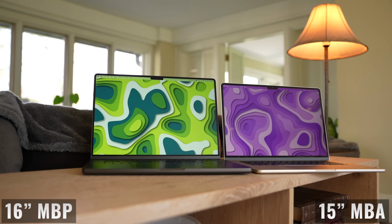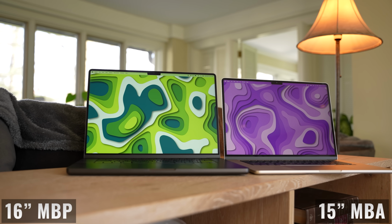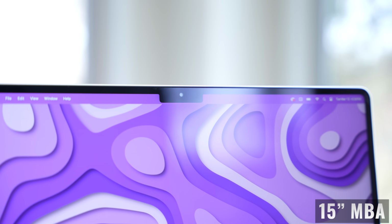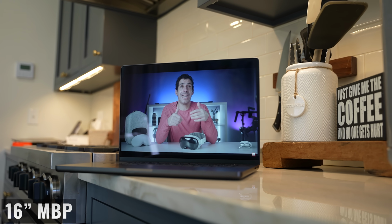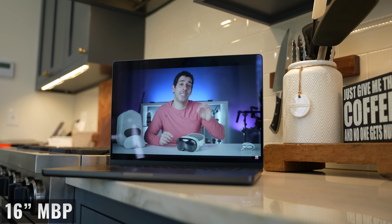Now, as far as the camera, both MacBooks have a 1080p camera, which works really well for video calls. In both cases, we have a notch, and I feel like I always have to add this disclaimer. Yes, I wish it wasn't there if it means that I wouldn't have to give up on the thin bezels, which can't be done with the current camera module. No, it doesn't bother me, and no, it doesn't interfere with how I actually use any of the MacBooks that have a notch. And the one feature that I still wish we got with it is Face ID.